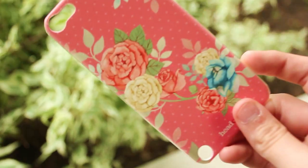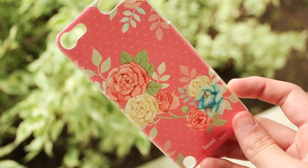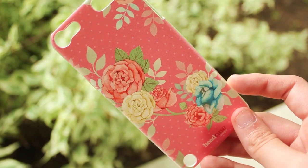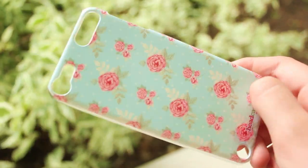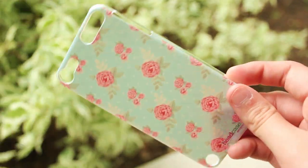Struggle. Next one's also from Headcase, and this is just a really pretty pink floral with a cream, another pink, and then blue flowers, and I think this is so, so pretty. This one I have is also floral, and this one is just blue with pink flowers, and I think this is so vintage looking, and I'm obsessed with the vintage floral look, and again, this has the clear sides.